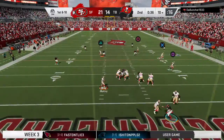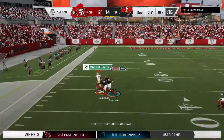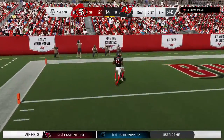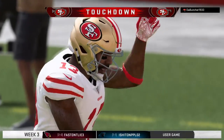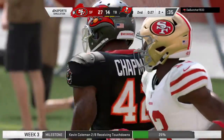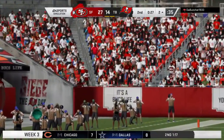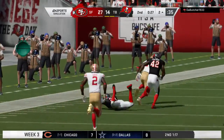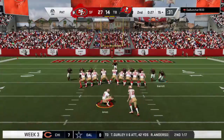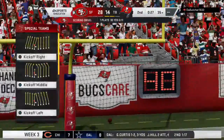Throwing on 1st down is Murray. Throwing deep here for Coleman. And that's caught inside the 35. And he's going to take it in. Touchdown, San Francisco. A big play there. An even 90 yards. And the 49ers are able to strike quickly for 6. Now for the point after. He's got it as they double up the lead. This one's now 28-14.